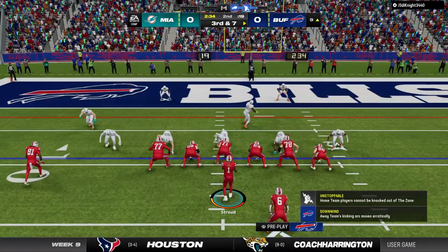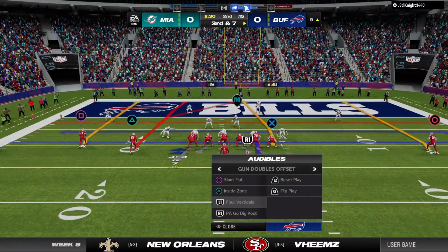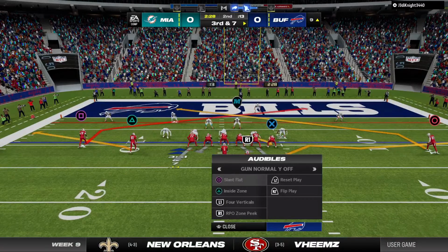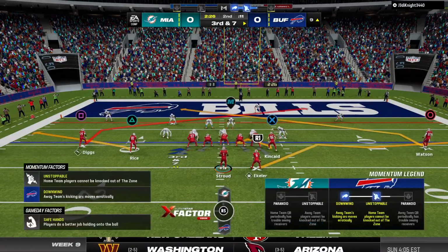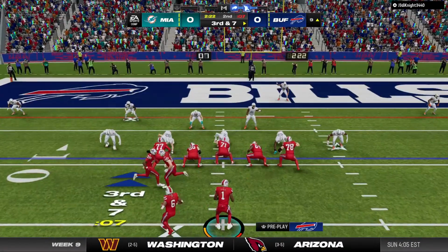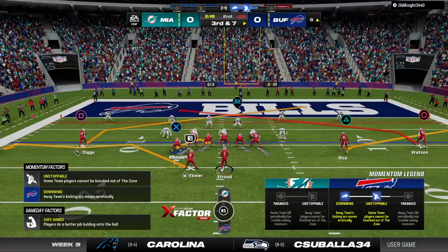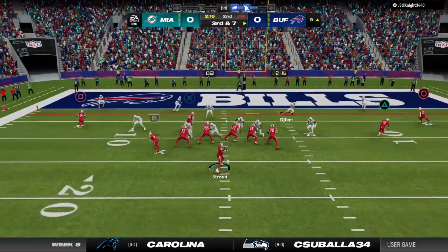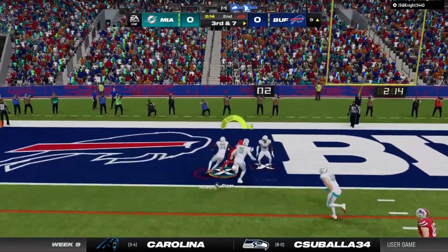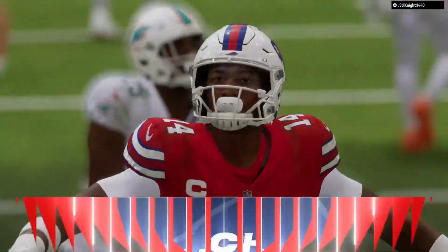In need of a conversion on third down. They had the big play to start the drive. Not much sense. Stroud looking to change the play. Out of the gun now on third down. He will find Diggs in the end zone. Touchdown, Buffalo.